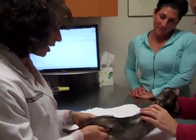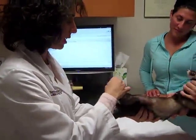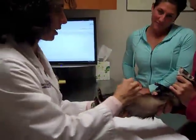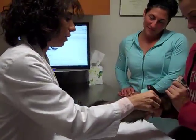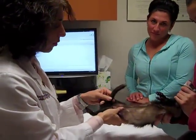We're going to turn him over and just look at his underbelly, look at the bottoms of his feet, we're going to look at his little tush, and his front feet, and just give a feel around. And he looks good. We already noted the thin hair over his tail.